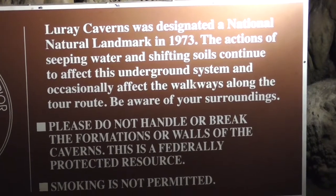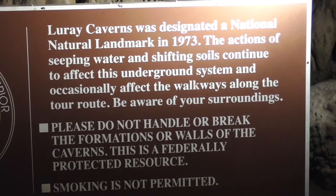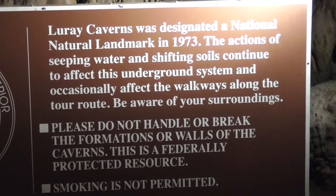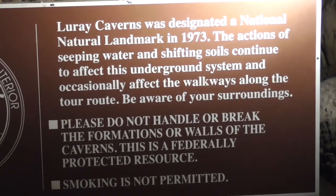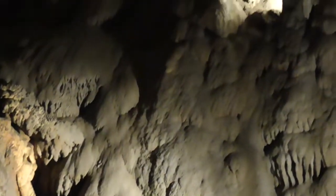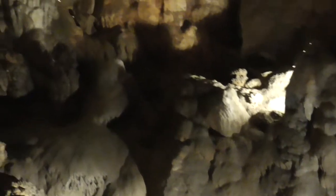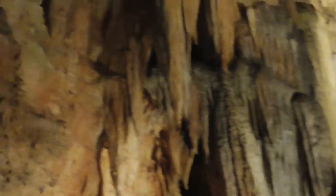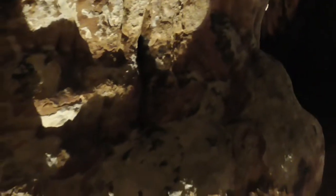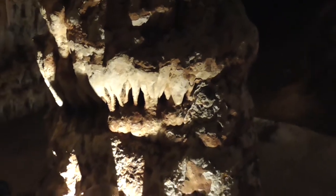And of course, the usual cautions about not messing with the formations, because these things take thousands and thousands of years to form. And this is one of the first large rooms in the cavern. That's some absolutely beautiful flowstone here.